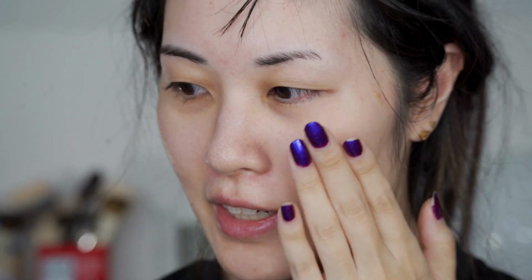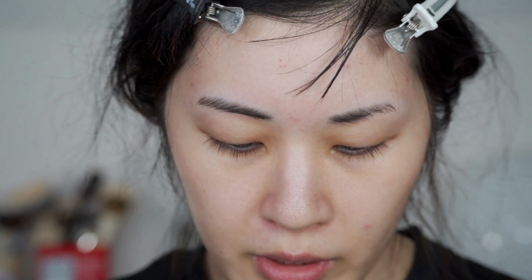I've heard that this is a really great mist to use before makeup, so I'm gonna do that. Ooh, it does feel nice. I feel like this would be something that I would keep at my desk and just spritz onto my face every now and again. Okay, so you can see that my skin more or less soaked all of that up. I'm going to use some under eye primer.